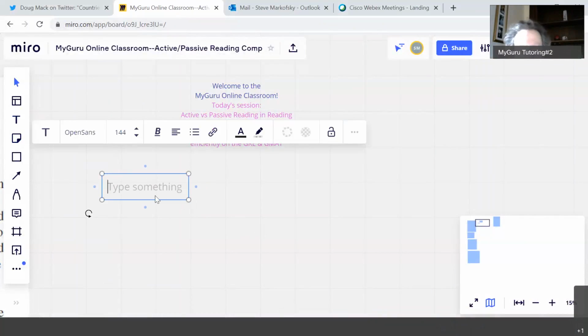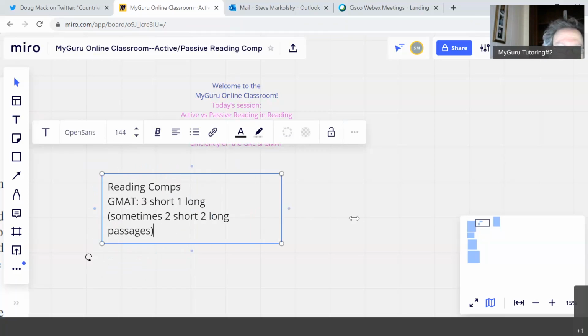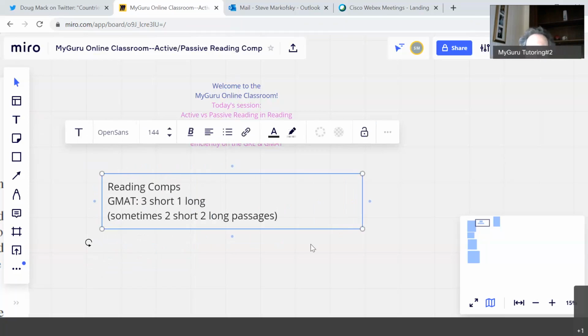So let's just jot these things out. Reading comps on the GMAT, they're probably going to be, it depends. There may be 3 short and 1 long. Occasionally it's going to be 2 short and 2 long. And we are going to focus mostly on the long passage reading comps for this one. I think we'll do one GMAT and one GRE because the approach that we're going to talk about is more applicable to these longer passages.